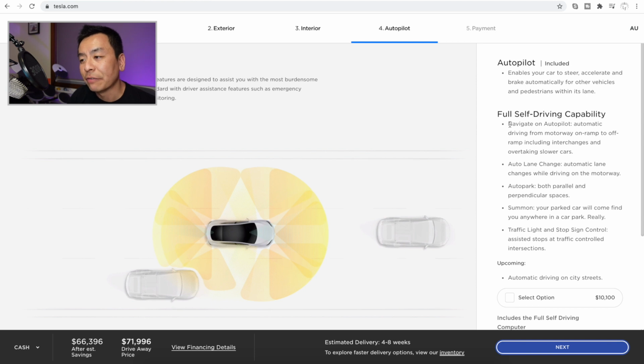Everything else, like Navigate on Autopilot, it's okay. I've used it a few times on road trips. Not perfect by any means, but not a bad thing. It's certainly a feature in progress. That's the thing with all these features, they're always in beta. So if you want to play with the updates and things, then by all means, go full self-driving.